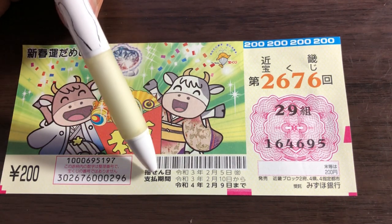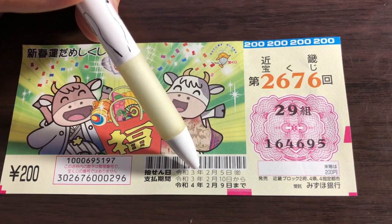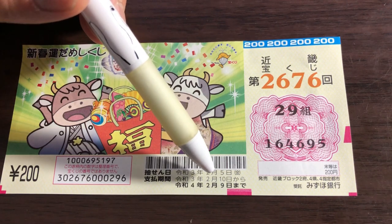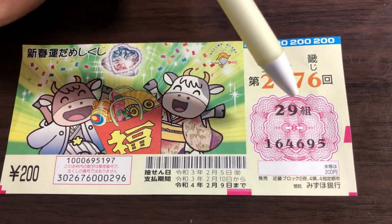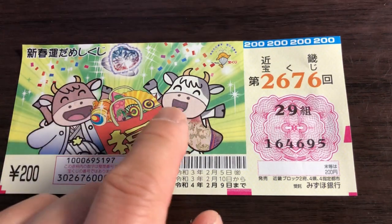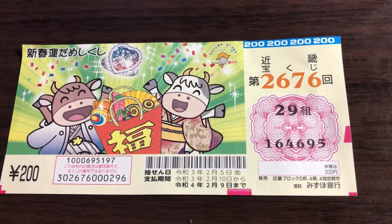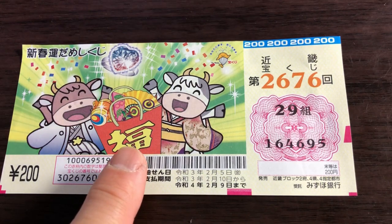The payout period is on the second line. That is from February 10th, 2021, Reiwa 3, until February 9th, 2022, Reiwa 4. This is my grouping, and these are my actual numbers. Well, this is an ox, and this is a cow. For Japanese, it's just ushi. And this is fuku, which means luck.